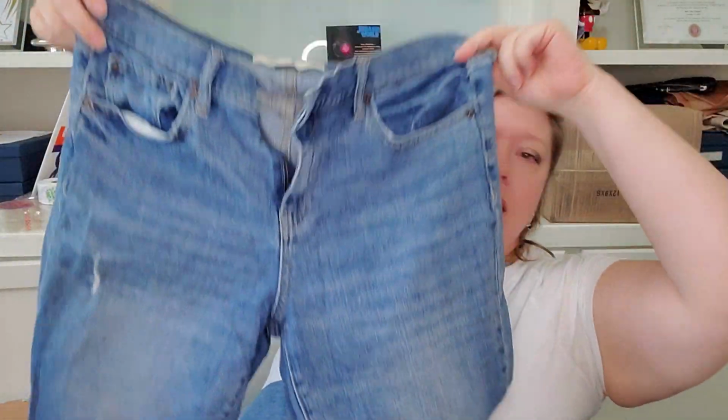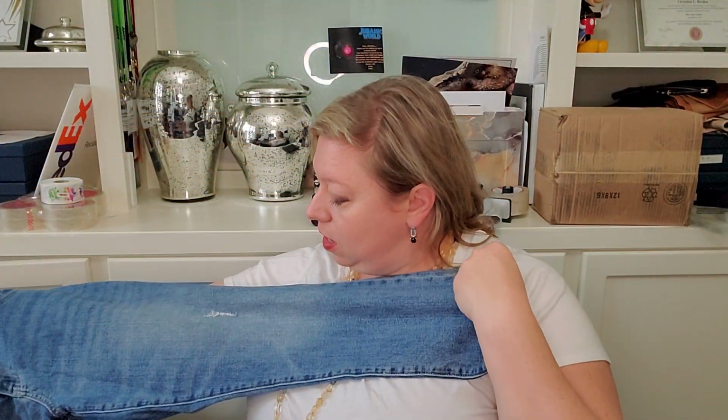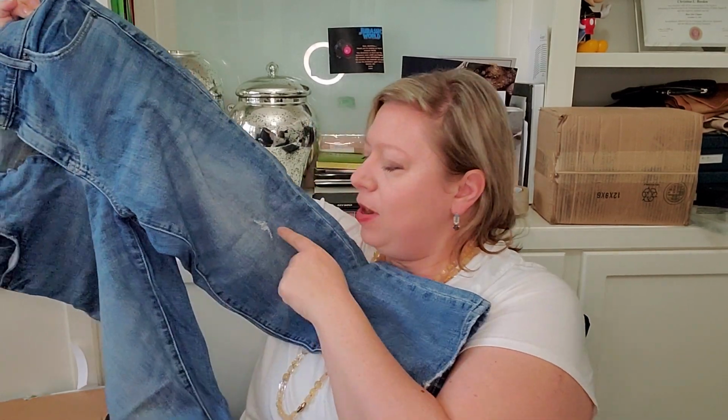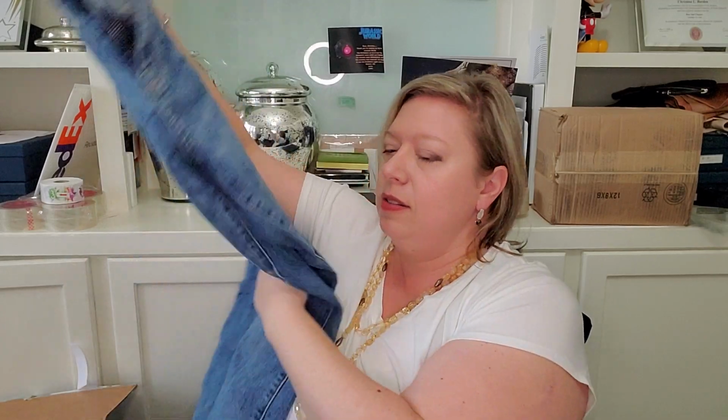Next, we have a pair of Gap jeans. These are the Best Girlfriend in a size 31. I think overall these look like they're in good shape. I don't really sell Gap jeans though, so I'm not really sure how well these will do. And I'm not sure if that's intentional or if that's damage, because I don't see any other distressing on the rest of the jean. So maybe not.